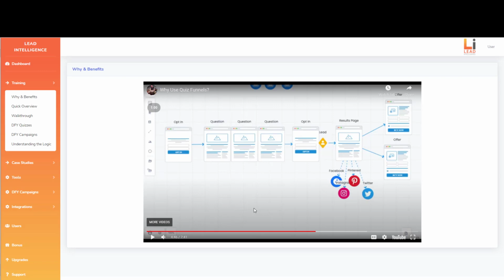So it suggests that you are in fact collecting valuable information that you wouldn't normally get from a normal opt-in page, because really a standard opt-in funnel, you would get your name and email address and then move on from there.